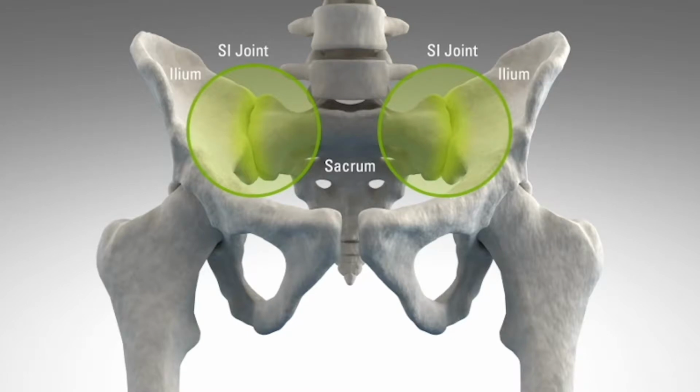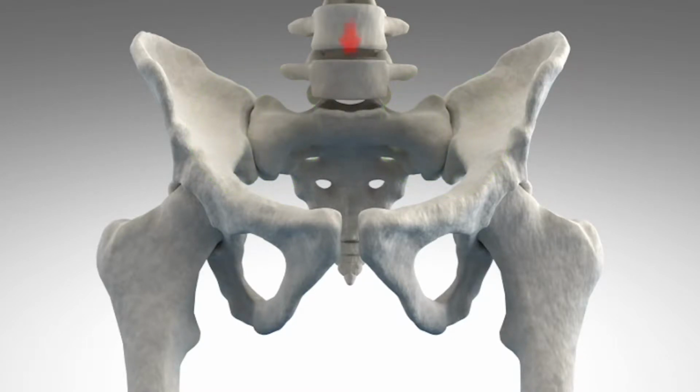When we walk, we generate a lot of force. That force is then transferred to our pelvis and then to our spine. The sacroiliac joint functions as a shock absorber. All different types of things can happen to this joint, which makes it a source of pain in some people.